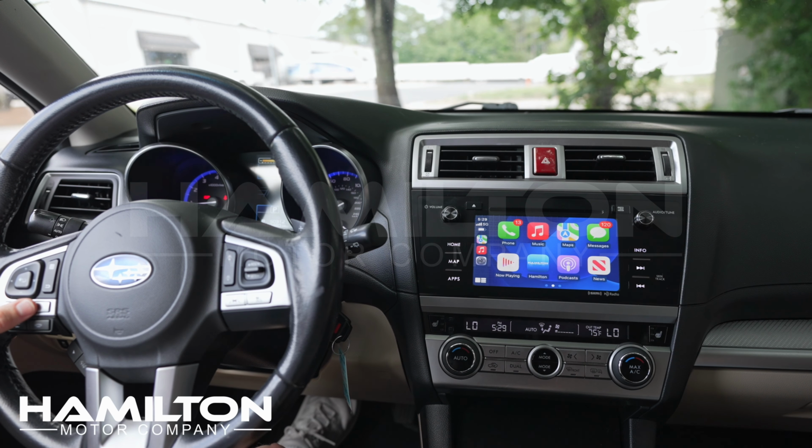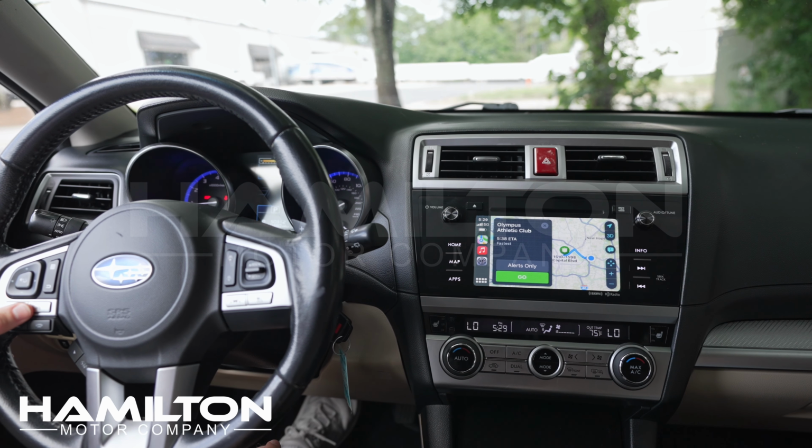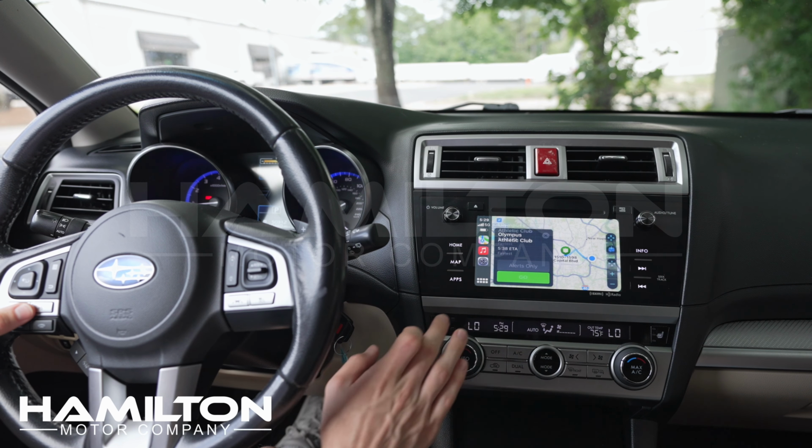Of course, coming back to the home screen, whether you use Apple Maps, Google Maps, Waze, or another navigation service, Siri will read your directions.